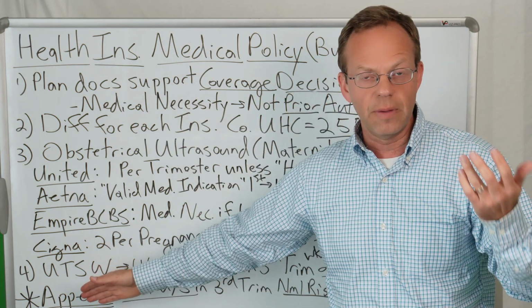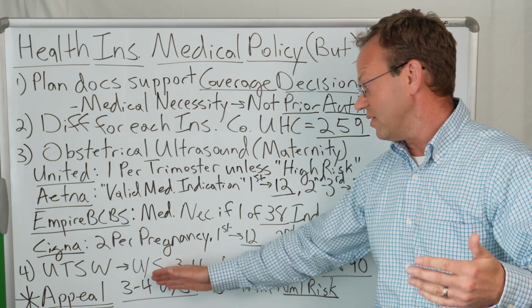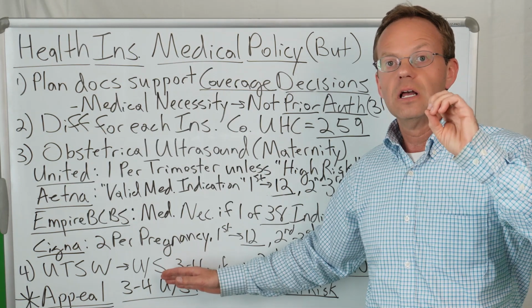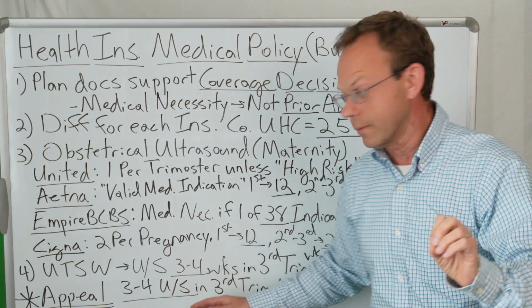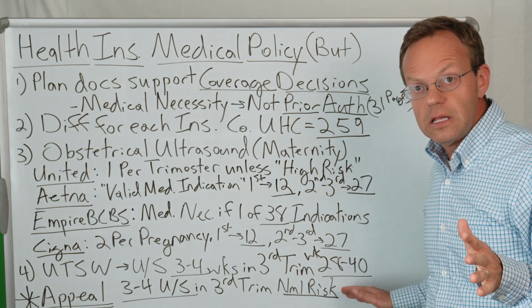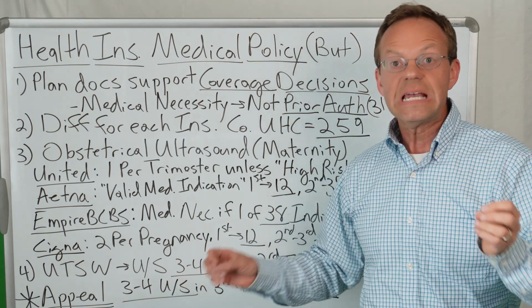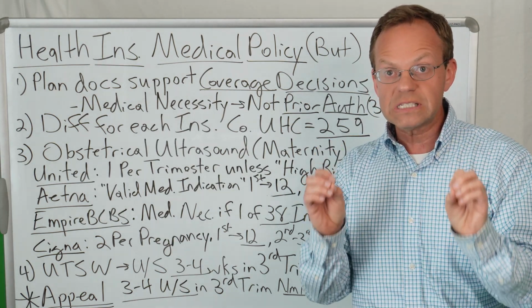At UT Southwestern, major medical center here in the Dallas, Texas area, their OBGYN website says that their practice does an ultrasound every 3 to 4 weeks in the third trimester alone. Okay, so the third trimester is between weeks about 27, 28 to 40. So if you're getting an ultrasound every 3 to 4 weeks over the course of that 12 weeks, that means a woman is getting 3 to 4 ultrasounds in just the third trimester alone for a completely normal risk pregnancy.